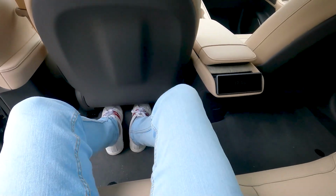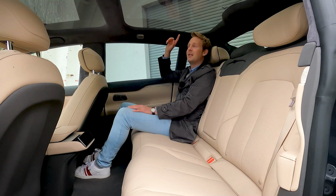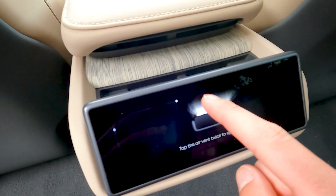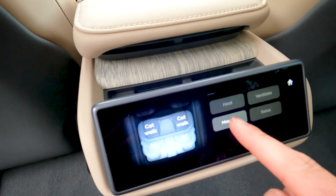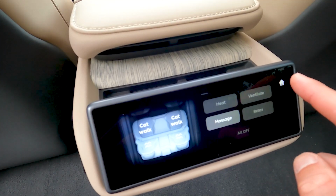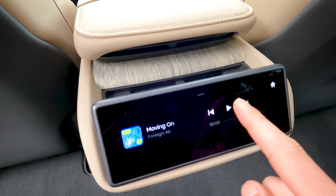Headroom is also pretty decent. I do have to say, if you're a bit taller than me, let's say 190 or 2 meters, you will hit your head on this panoramic roof, but it is all in all pretty good. Here in the back you got a little infotainment screen for the backseat passengers. Here you control the air vents. There are 2 separate air vents that you can set separately, and you can do climate controls here, and you can even control the audio system from all the way back here, which is pretty cool.